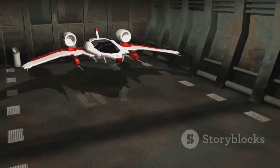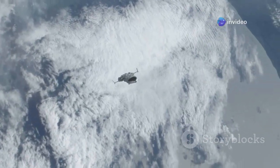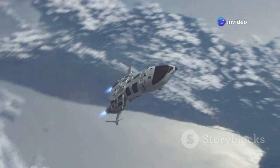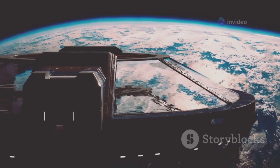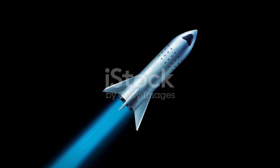Their concept was known as SASSTO. This was a revolutionary single-stage-to-orbit spacecraft. SASSTO promised to change the way we thought about space travel. It aimed to make space more accessible and affordable for everyone.